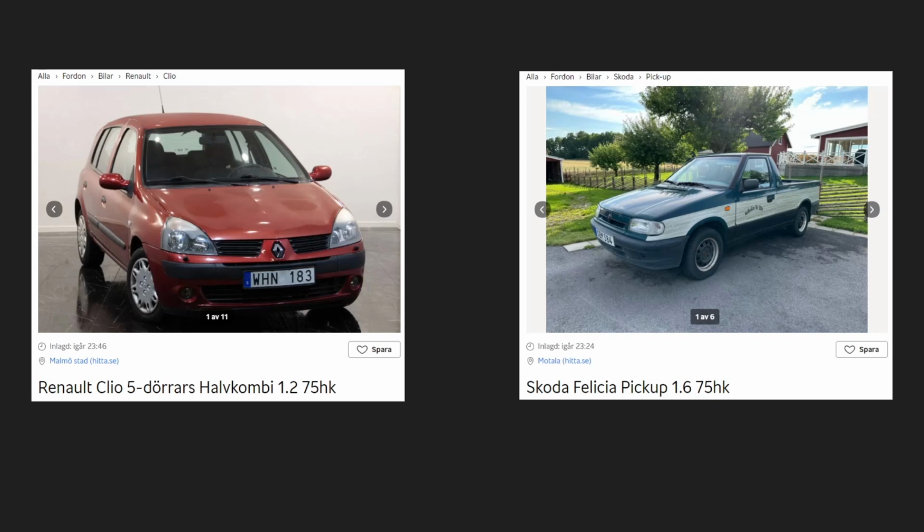I'm gonna say the Renault is cheaper than the Skoda. The Skoda is gonna be more expensive, I think. I'm not confident in it, but I'm gonna say that. I'll say the Renault is probably, it looks like it's dealer, so $1,400, and the Skoda is $2,000. Okay. Let's see.